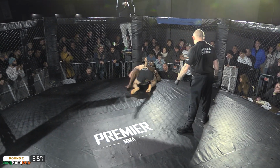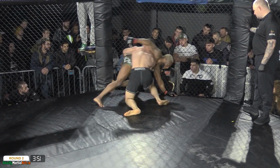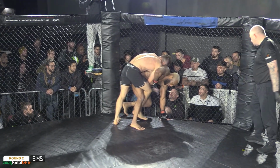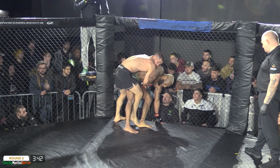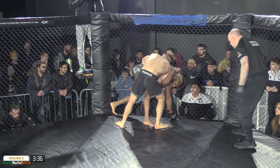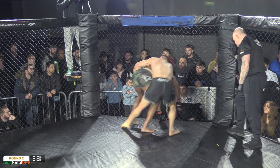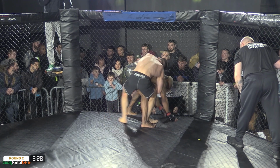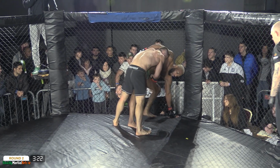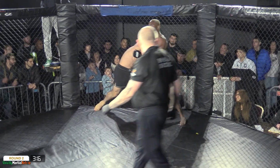Again manages to get Castro down. Big overhand left, landed partially on the glove there, but Castro swung big hard shot, and that's going to have its effect. Castro's very good at this, finding a post and getting himself back to his feet and eventually creating that separation. His whole game plan is on the sprawl and brawl basis and creating space to let those hands and those kicks go.